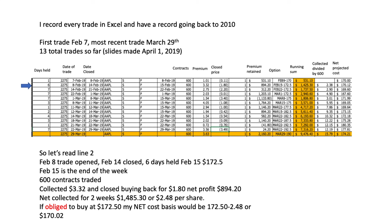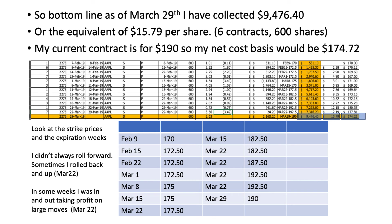If I divide by 600 shares, it is the equivalent of $15.79 per share. So if I have to buy Apple stock at 190, I'll have collected $15.79 per share. So it's as if I bought the stock for $174.21. My books will show that I paid $190, but my books also show that I collected almost $9,500 in premium. So the bottom line, I've collected let's say $9,500, or the equivalent of $15.79 per share. My current contract is for $190. So my net cost basis would be $174.72.